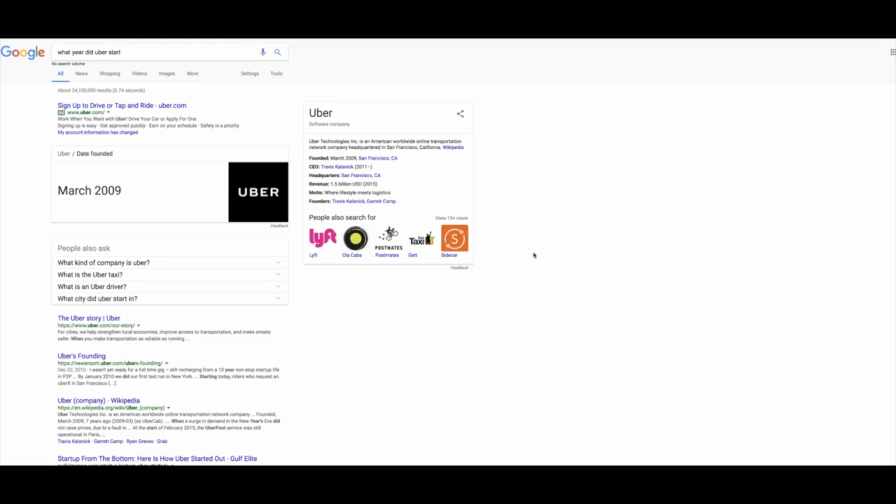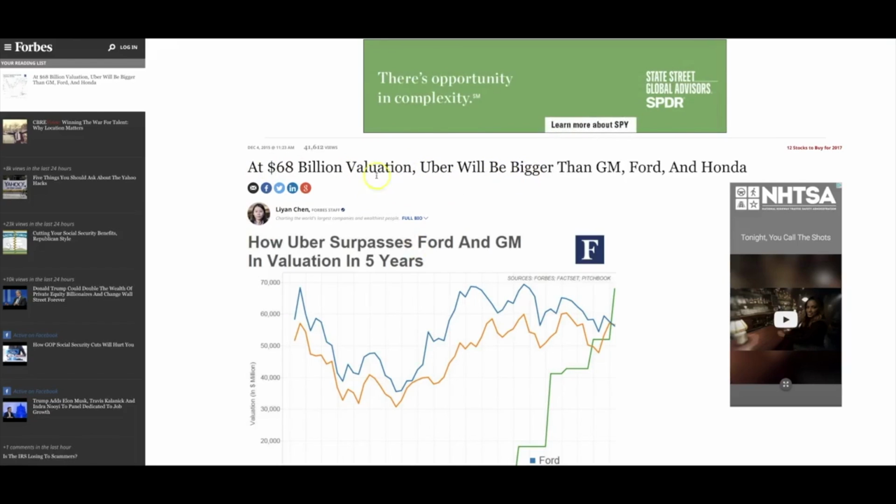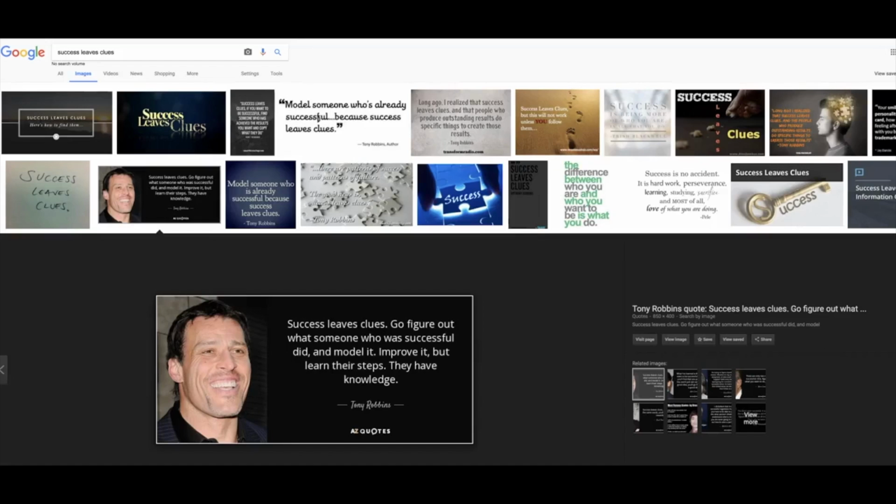That's exactly what they've done. And in that time, since 2009, Uber's valuation, according to Forbes, is up to $68 billion. So in literally a very short time, you're seeing Uber's value pass companies like Ford and GM in a matter of no time. And so it's interesting with this model, as we look at the success leaves clues.